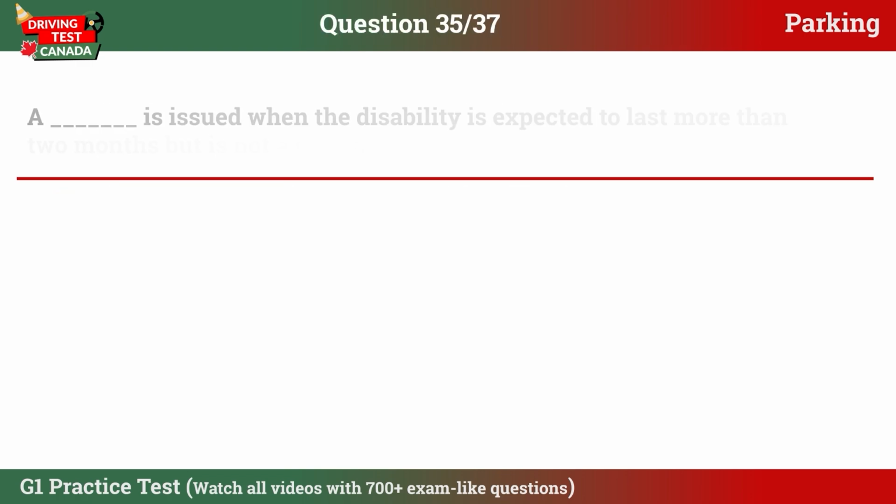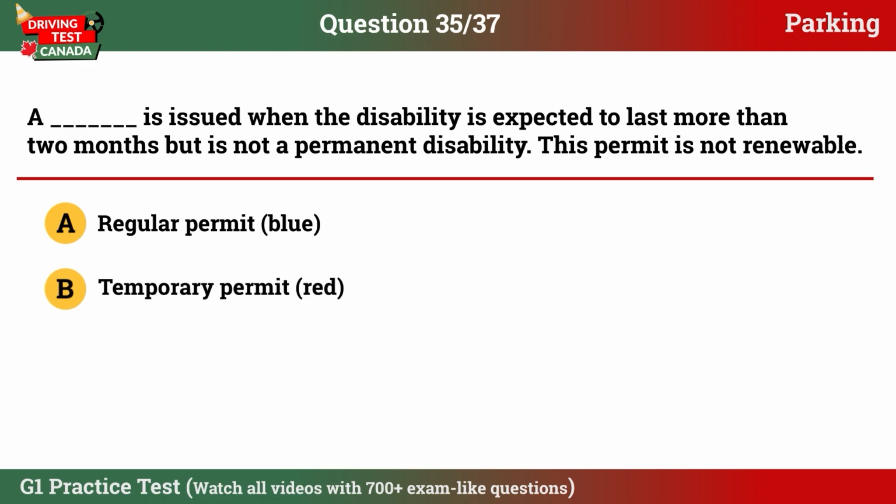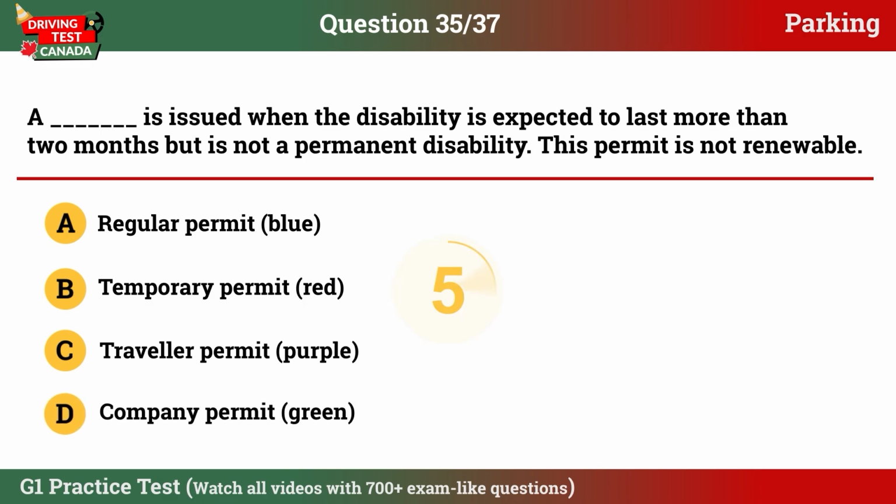Question 35. A is issued when the disability is expected to last more than 2 months, but is not a permanent disability. This permit is not renewable. A. Regular permit, blue. B. Temporary permit, red. C. Traveler permit, purple. D. Company permit, green.